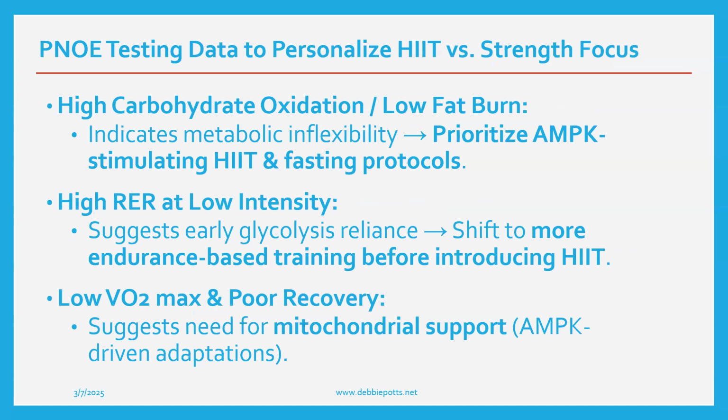And fasting, if that's appropriate for you. Now, if your RER is high at low intensity, then I don't really see your fat max. I've seen this a lot. People's peak fat max is down under 100 heart rate. And I'm supposed to start the test when they're around 100, 110. Well, I don't, because I start where people are just walking and I see this carb dependency early on. So that means early glycolysis reliance, or shifting to more endurance-based training before we start doing HIIT.